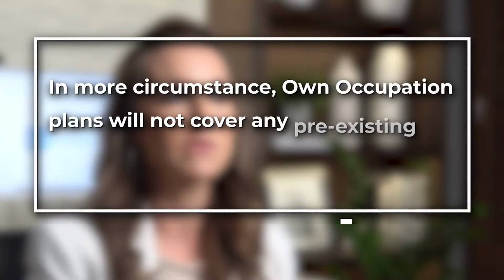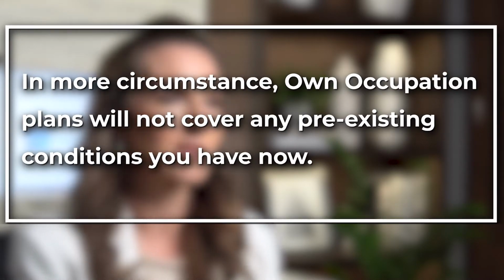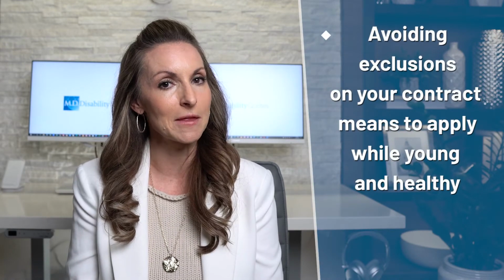So to be eligible for a future purchase option, we really need no pre-existing conditions that are of high risk. Often pre-existing conditions are going to be excluded. So a lot of times you could have a nice offer but still have a couple exclusions pop up. So we would like to avoid that. The best way to do so is apply while you're young and healthy.